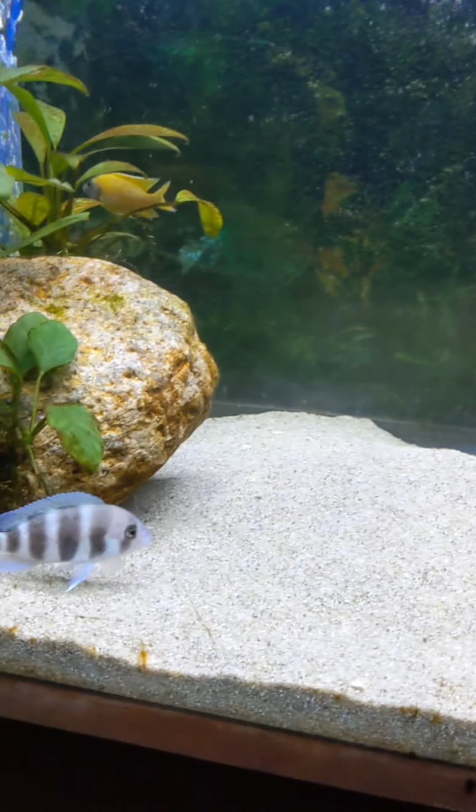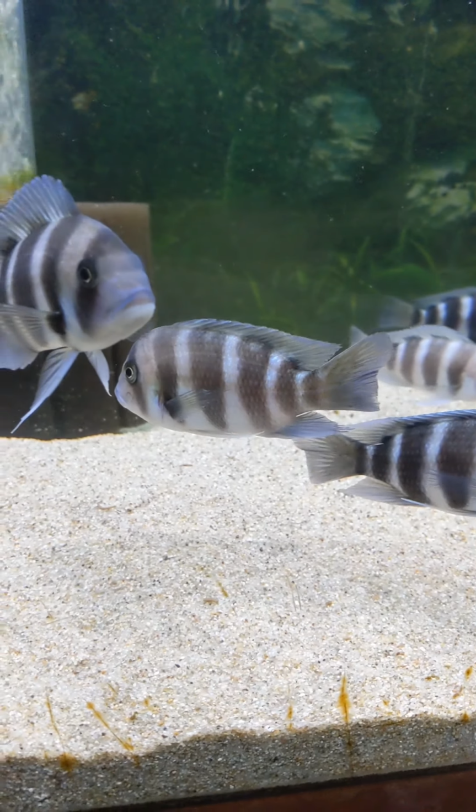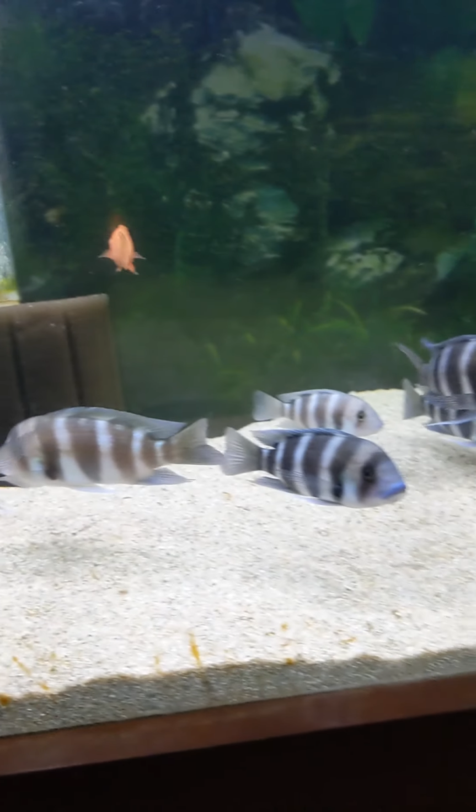I put them in. I started seeing Popeye on my fish. Like I said, I think you can maybe still see it a little bit on them. That one in the bottom. But for the most part, he's alright.